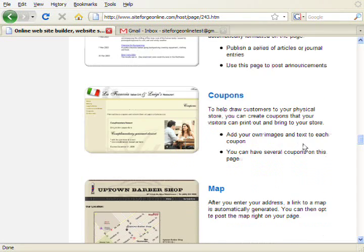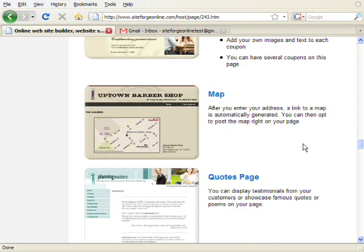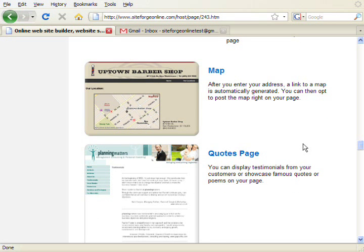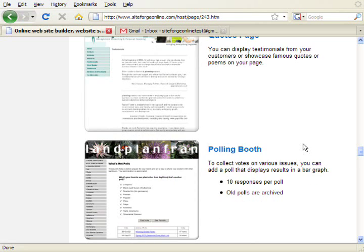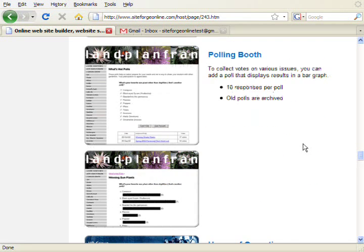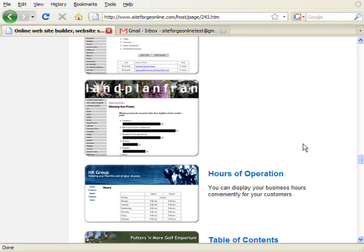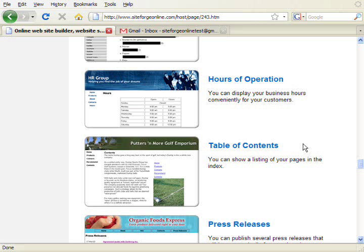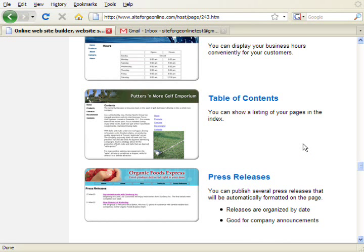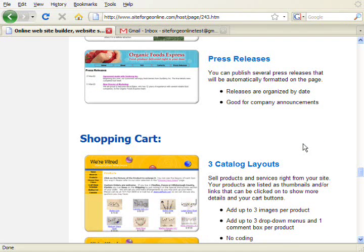And if you're in the restaurant business or maybe in other types of selling industries, you want to create some coupons, we can do that. A map function, as well as a quotes page, polling booth, which you can see what your clients are out there looking at. Hours of operations, table of contents, which will act as a sitemap for your site. If you've got some press releases, we can create web pages with that.